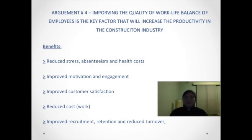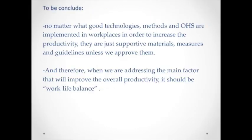As for the benefits, improving work-life balance will reduce stress, absenteeism, and the cost of health and work. At the same time, it will improve motivation, engagement, and most importantly, balancing work life will increase the overall productivity of a workforce. Hence, no matter what good technology, methods, and OHS are implemented in workplaces to increase productivity, they are just supporting measures and guidelines unless we improve work-life balance. And therefore, when we are addressing the main factor that will improve overall productivity, it should be work-life balance.